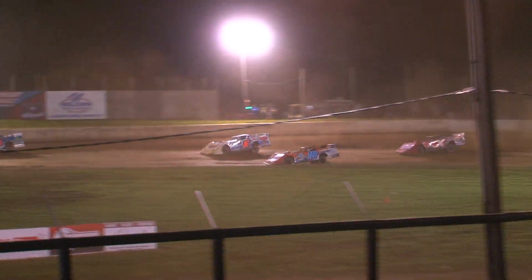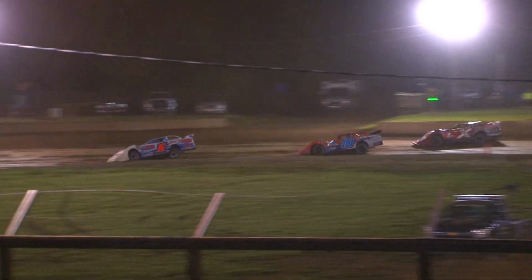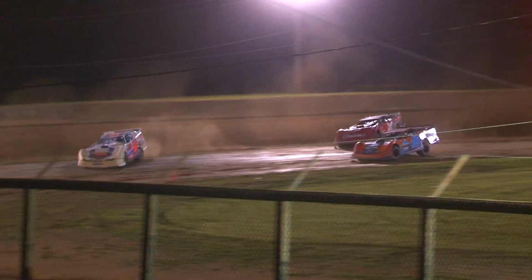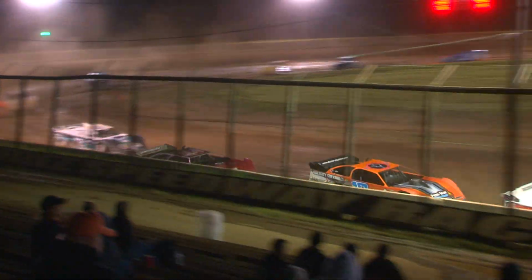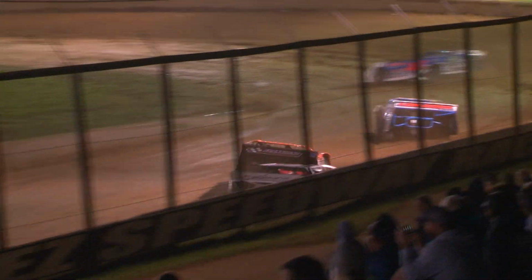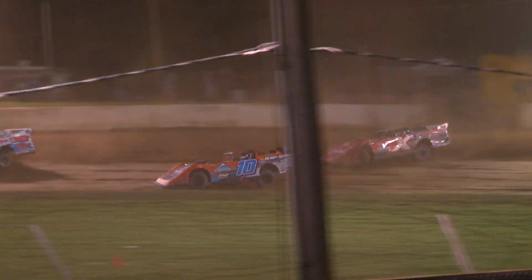Miley putting the pressure on Chubb Frank. He'll take a look to the inside of Frank. Nothing doing there. Wyatt Scott now looks to the outside of Miley. Wyatt Scott's got a good run coming out of turn 4. We'll see if he's able to catch up here. Pulls right to the back bumper of Miley. Wyatt continues to try to use that high line.